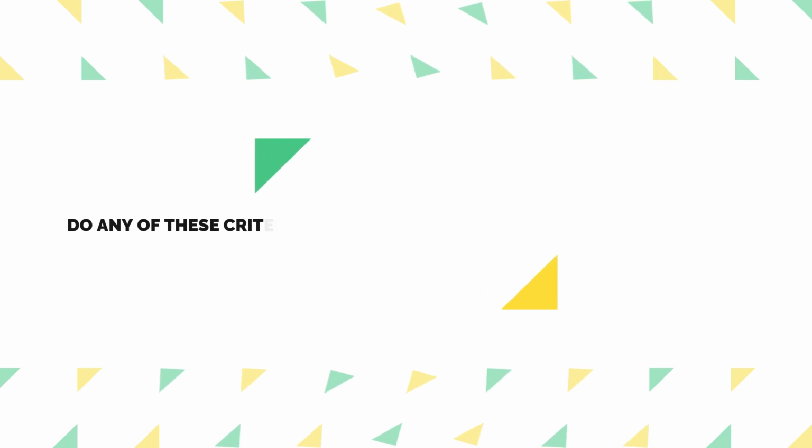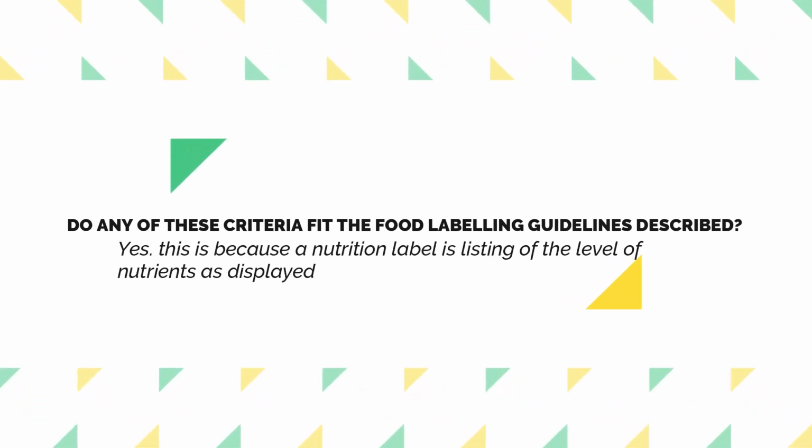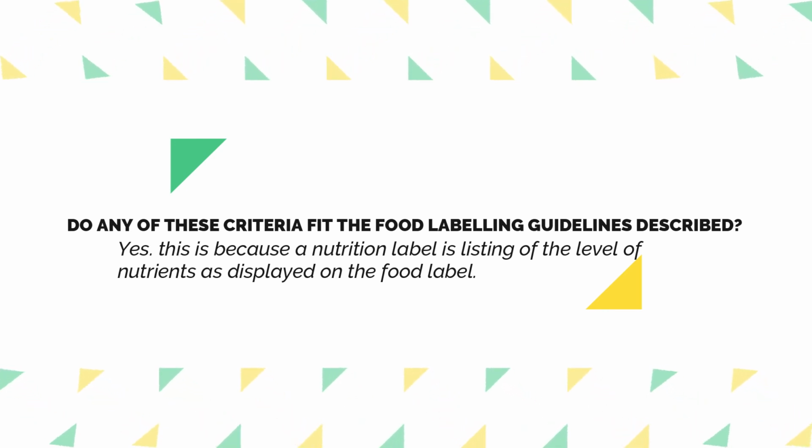Lastly, do any of these criteria fit the food labeling guideline described? Yes, this is because a nutrition label is a listing of the level of nutrients as displayed on the food label. It is meant to provide factual information about the nutritional content of the product.